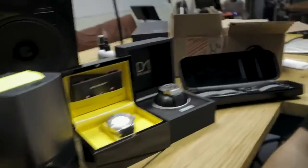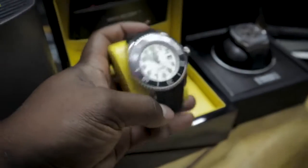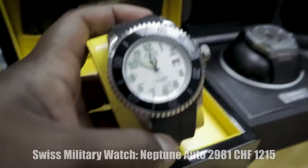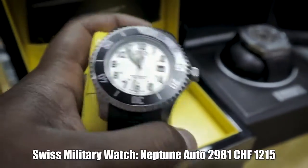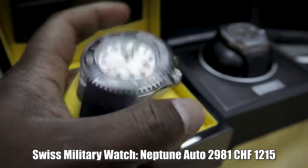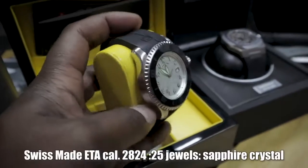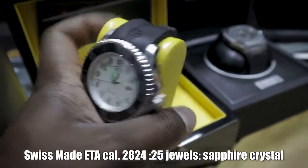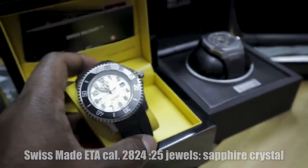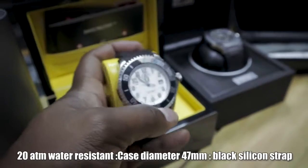So I got 3 watches from Watch Gang. We have them here. The first month, this is what came, a Swiss Military Neptune. I think it's a good watch. It's a rubber strap, which you set up based on what you like. You say, do you like a metal bracelet? Do you like a rubber strap? Or do you like leather? There's a theme to all of the straps, and everything that comes is automatic.